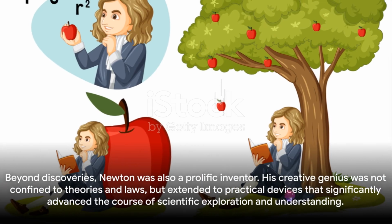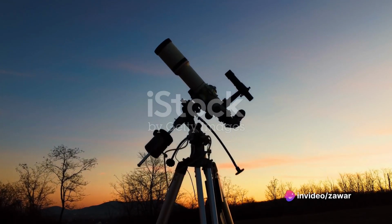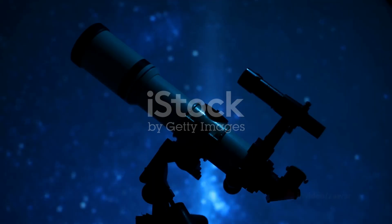Beyond discoveries, Newton was also a prolific inventor. His creative genius was not confined to theories and laws, but extended to practical devices that significantly advanced the course of scientific exploration and understanding. Consider the reflecting telescope, for example.